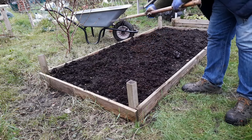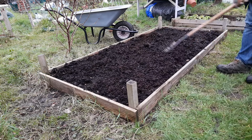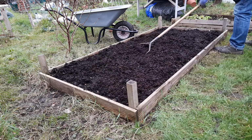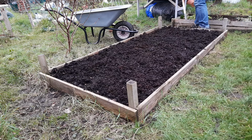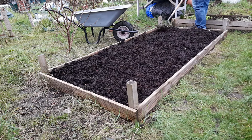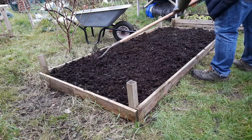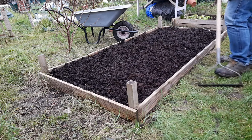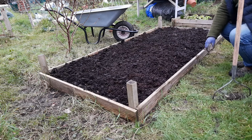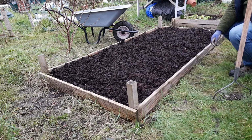I was going to put cardboard down, but I decided against it. We're going to be growing squash in here, so I think this compost that I put on and soil improver is pretty nutritious, and I think it will be good, but maybe I'll put some chicken manure pellets on as well.